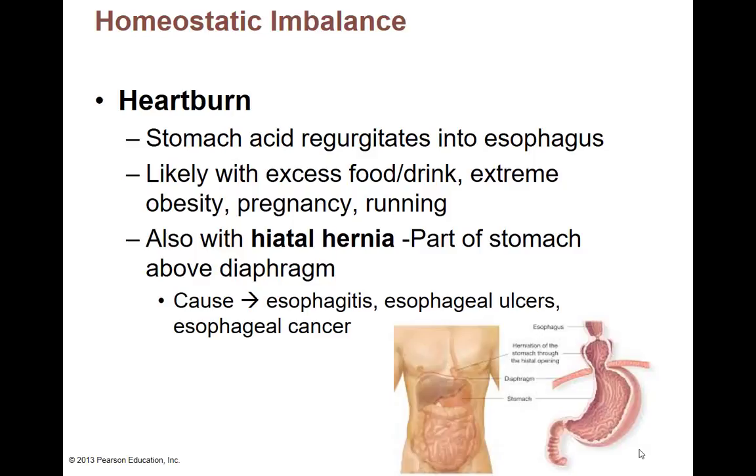Now, things that can increase your chance of having heartburn: excessive food or drinking, which means your stomach is just really full and it just wants to go backwards. Extreme obesity, pregnancy, and running can eventually make some of the acid juices in the food try to go upward. It can also happen on rarer occasions.